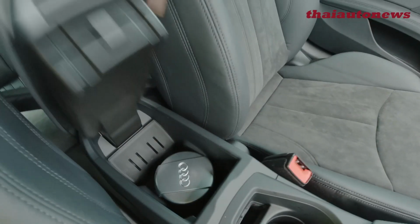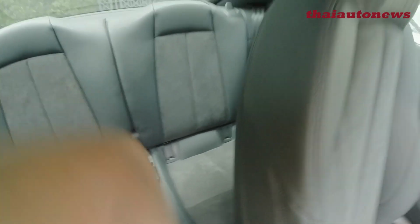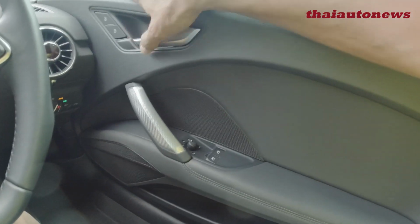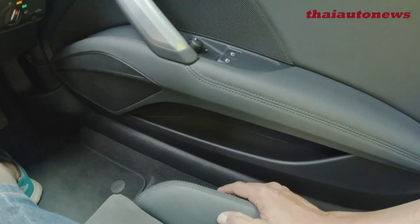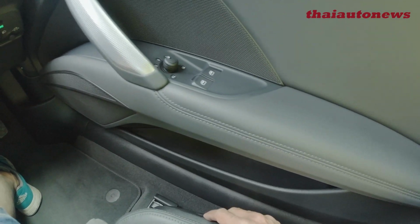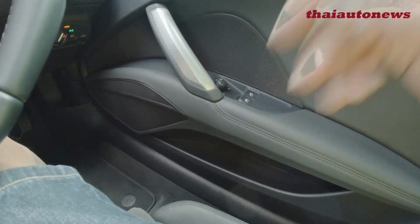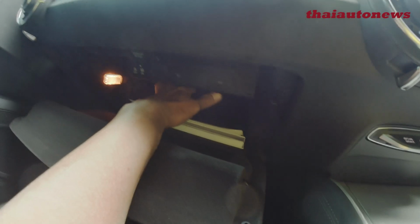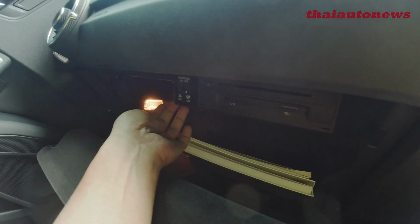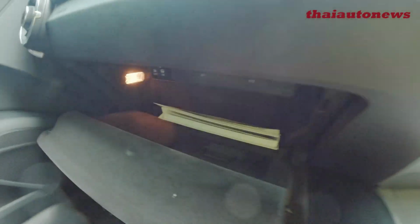Can't put much over here. Really, space is really tight. Okay, so although the door panel is really nice, come down here and there's very little space, and no bottle holder as well. So, yep, one of the weak points of the TT is surely interior space and storage. Okay, check out the glove compartment. Got the airbag controls. Just a little bit of space as well, not too big.